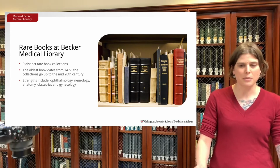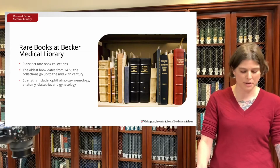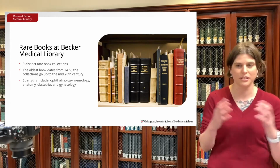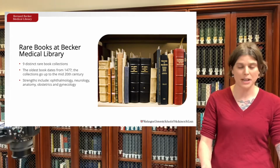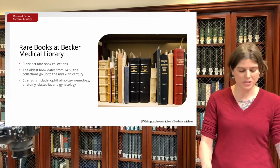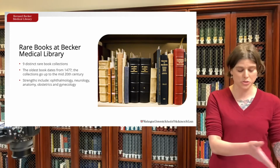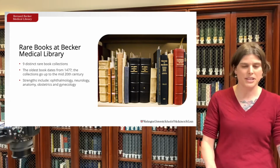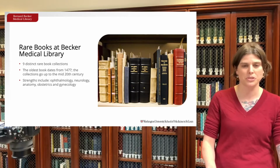But the thing about rare book collections, whether they're here at the Becker or at the National Library of Medicine or pretty much anywhere, is that they don't just suddenly appear out of nowhere. They're the results of decisions made by people. The private collectors who purchase the books in the first place and then will eventually give those to libraries. And then later on, it's the institutional curators and librarians who continue to shape those collections.